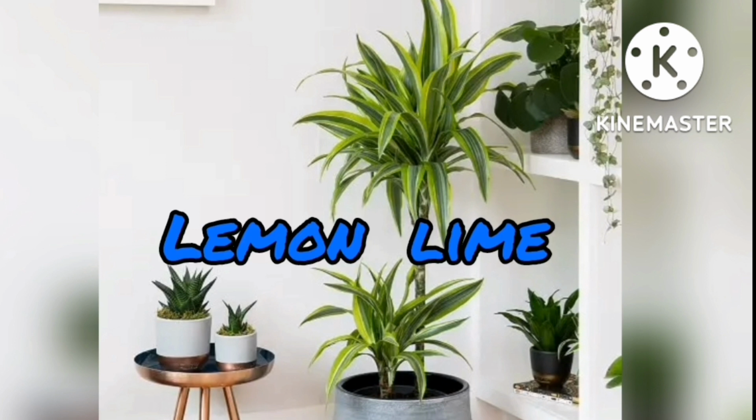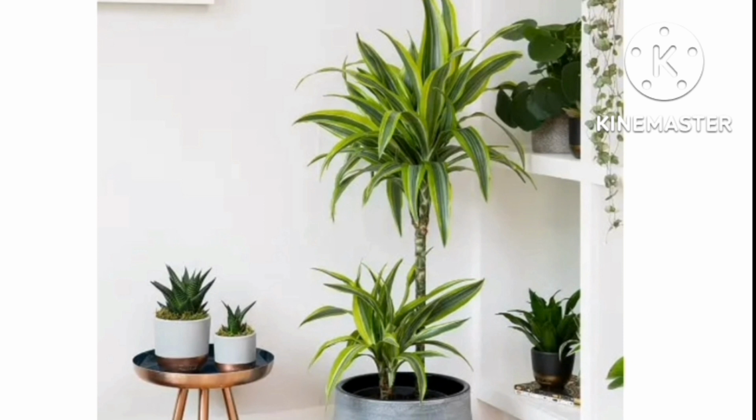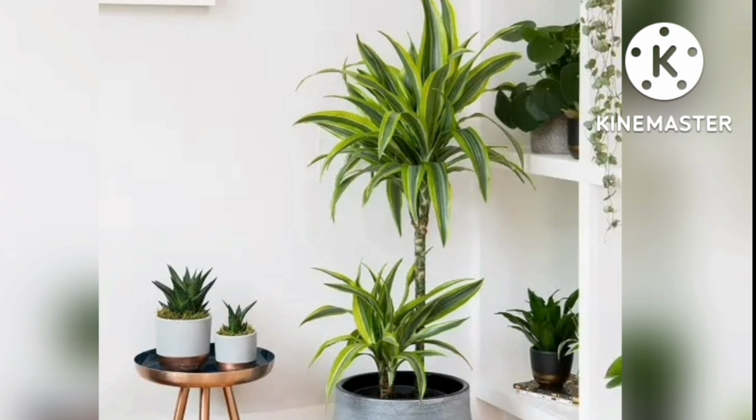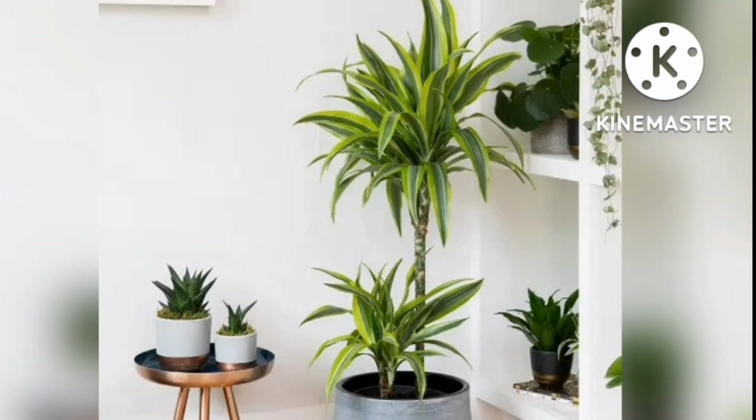Lemon lime. This is another beautiful variety of Dracaena deremensis and it features 1 to 2 feet long cone-like green leaves with white yellow stripes and a gray-green center. It can grow up to 5 to 6 feet tall indoors.